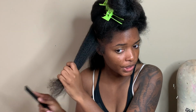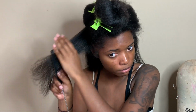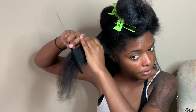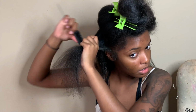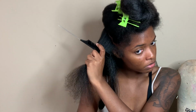And then once you get to the straightening part, that's the easy part. Just know your heat settings. You do not need to straighten your hair on 400 degrees. It's not necessary. It's really not. 350 is enough, to me, in my personal opinion. That's my opinion. I am entitled to my own opinion.